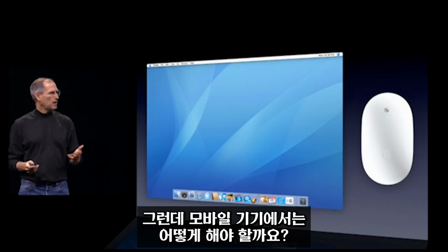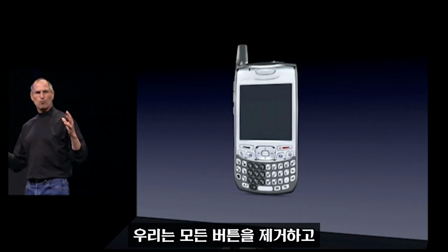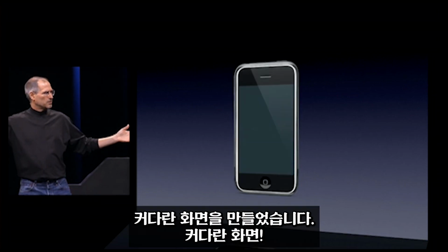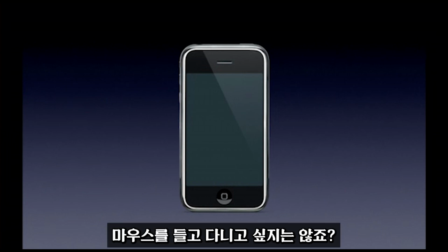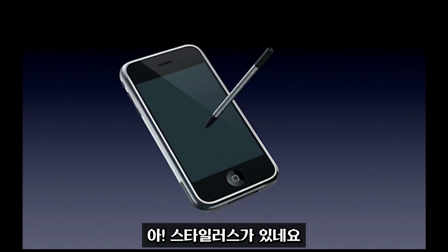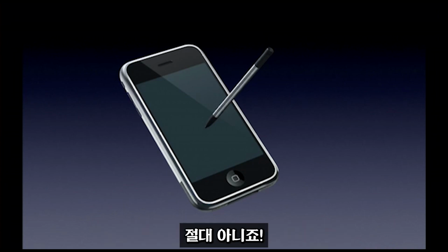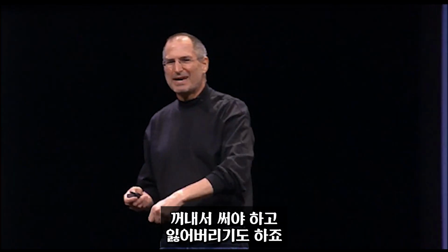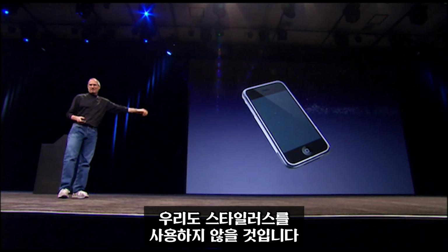We solved this problem. So how are we going to take this to a mobile device? Well, what we're going to do is get rid of all these buttons and just make a giant screen. A giant screen. Now, how are we going to communicate this? We don't want to carry around a mouse, right? So what are we going to do? Oh, a stylus, right? We're going to use a stylus. No. No. Who wants a stylus? You have to get them and put them away and you lose them. Yuck. Nobody wants a stylus. So let's not use a stylus.